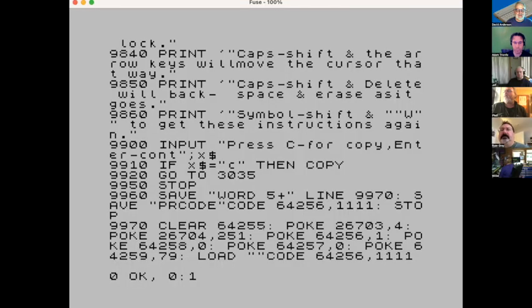But let me show you something that was really prevalent at the time. If you look at line 9960 of this program, it'll save the program, and then it saves its code file that it loaded as well. Many of them will do that. Yep, many of them will have that built into them, which makes life real easy.